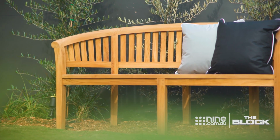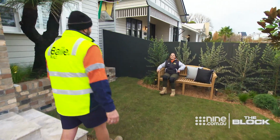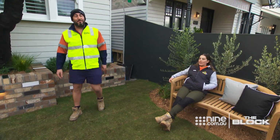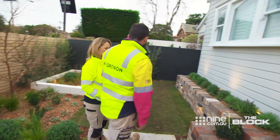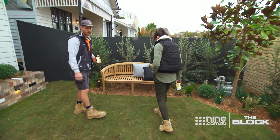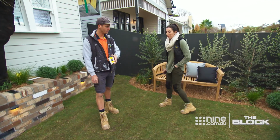And this is my favourite little bit. Just sitting here with the northern sun on you, having a cup of coffee. Relaxing. Mate, what a yard. Yeah, it is simple. It is very simple, but beautiful. It's simple, but it's effective. I don't know, there's nothing really wow in here.